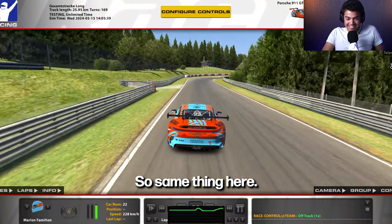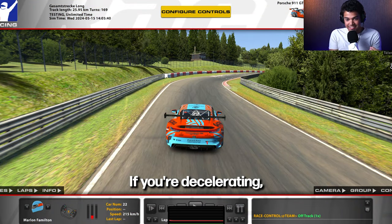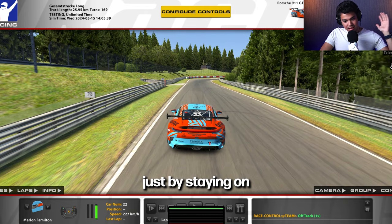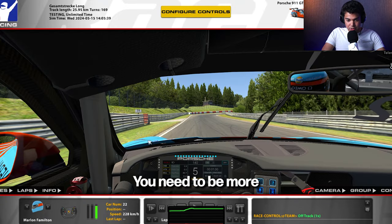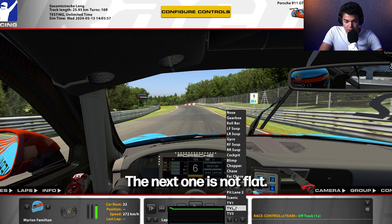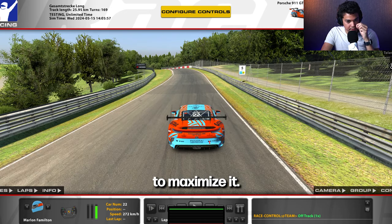Same thing here. Look at that. This corner, you're braking, right? If you're decelerating, you need to use the white line. Just by staying on the white line here will give you so much advantage. You need to be way more to the left. Same thing. This corner is not flat. The next one is not flat, so you can't be here. You have to be all the way to the white line to maximize it.